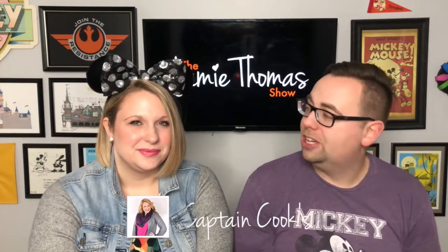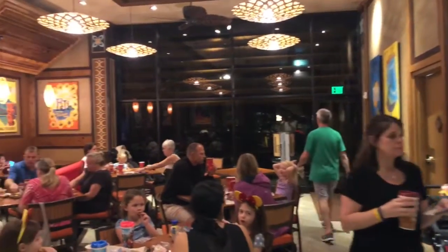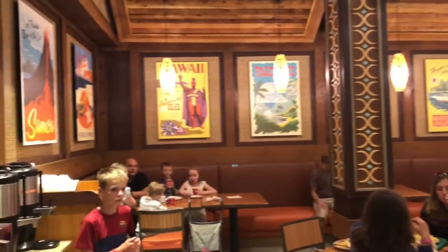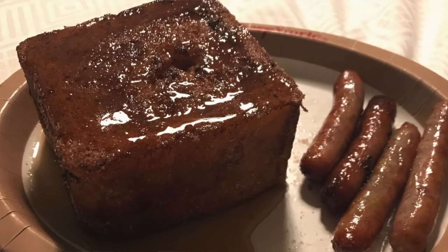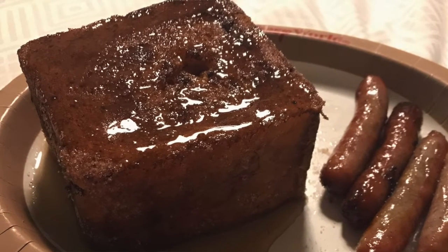Then for your counter service and quick service, you've got Captain Cook's. It's good food. For quick service, it's awesome because in the morning, it's got the Tonga toast. Now, Jamie, tell them about this manna from heaven. Every morning I was there, I got me some Tonga toast. Basically it is like French toast with bananas kind of in it and then deep fried and covered in sugar and cinnamon.